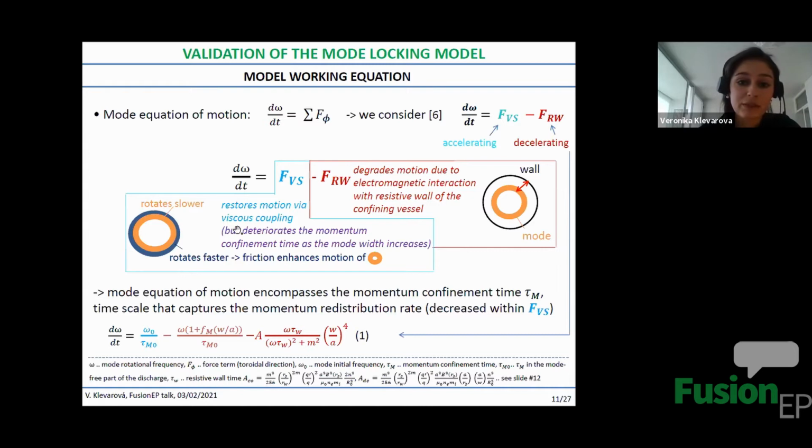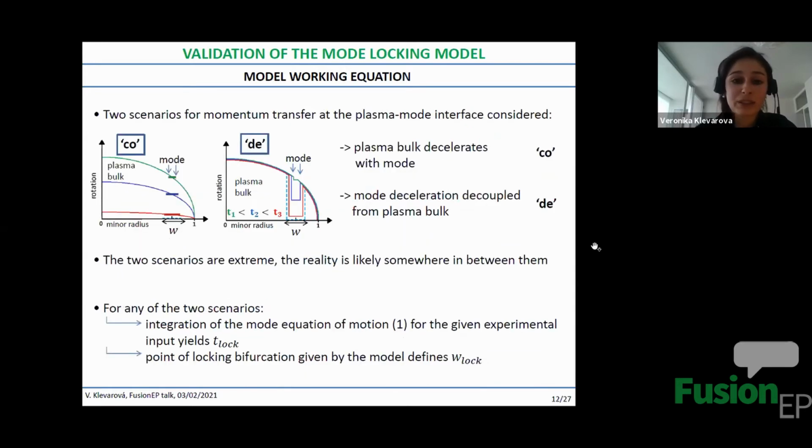On the other hand, this force term incorporates momentum confinement degradation with the increasing mode width. The momentum confinement time is an important time scale that captures the momentum redistribution rate. The decelerating force term is bound in the electromagnetic interaction of the mode with the resistive wall. As this interaction goes along with the increasing mode width, the mode gets decelerated. There are 2 possible scenarios implemented in the model. They are bound with the mass that is undergoing the braking.